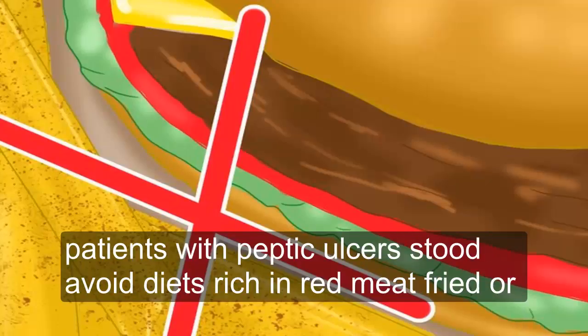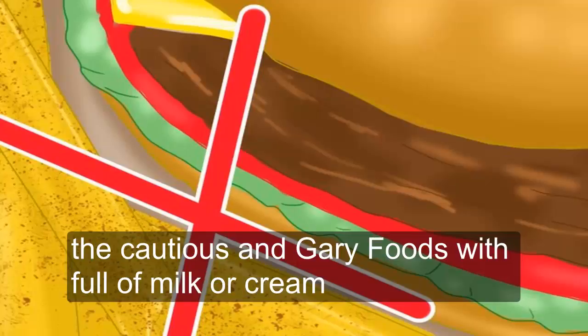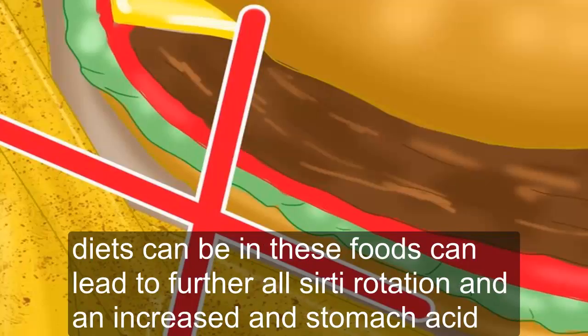Patients with peptic ulcers should avoid diets rich in red meat, fried or fatty foods, and refined foods, such as flour or sugar. Be cautious of dairy foods with whole milk or cream. Spearmint, peppermint and other minty foods seem to increase the production of stomach acid. Diets heavy in these foods can lead to further ulcer irritation and an increase in stomach acid.